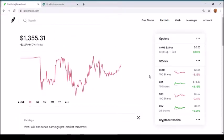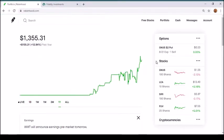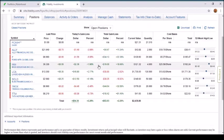Now we will switch over to the Fidelity account. So like I said, total, we are up $155, almost 13% on the Robinhood account. Go over here to the Fidelity account. I have a good bit more money over here. Right now, the current value is $2,430 and change. And if we run down here, our first one we have highlighted is Ally Bank.